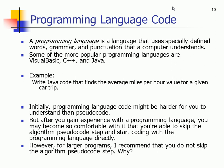Or what do you write for Android? Anybody know? Java. You write Java. Yeah. You can write Java for Android. Okay. For example, it says write a Java code that finds the average miles per hour. Okay, we already talked about that.